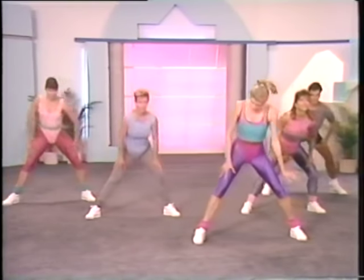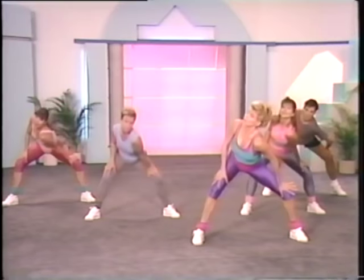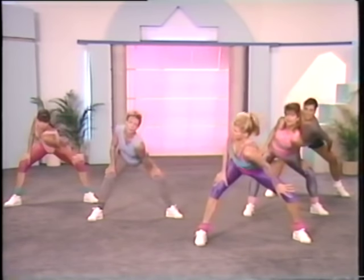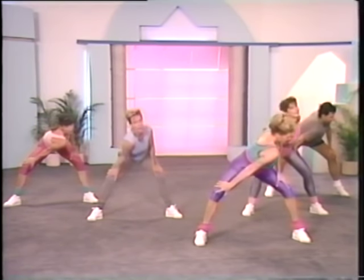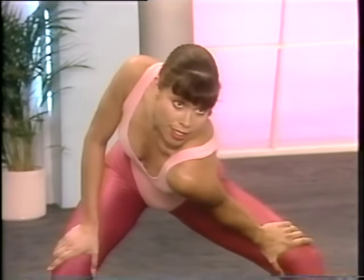Let's warm up the shoulders. Take it side, two, three, four. Really stretch out that back. Come back to center and now just hold. Stretch it out, good stretch. Hold on the other side. One more time each side and hold for four.